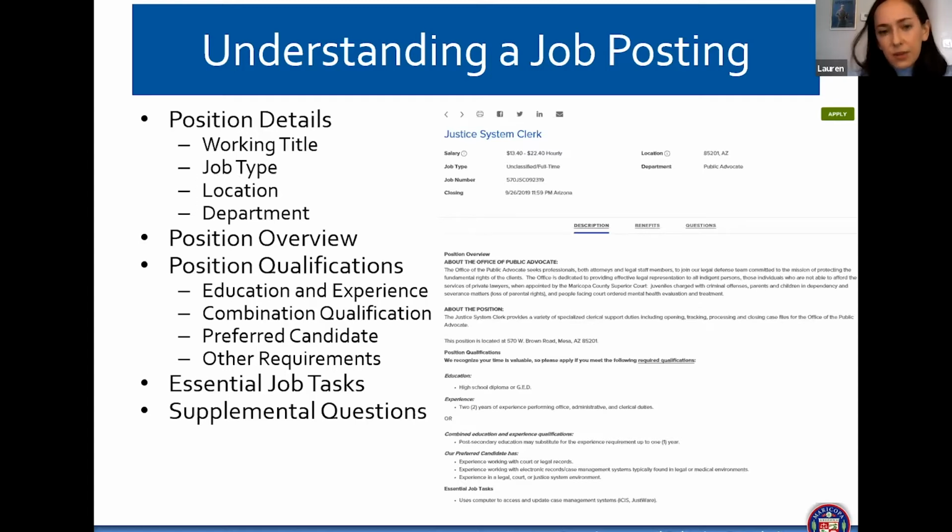You'll also see down there, it's just a snippet there, but the essential job tasks. And that's another important thing you can see to get a better idea of what every day in this position would look like. It's not an all-inclusive list, of course. It's usually about 8 to 12 job duties, but it gives you a good idea of what the most essential functions of the job are that you would be expected to perform.